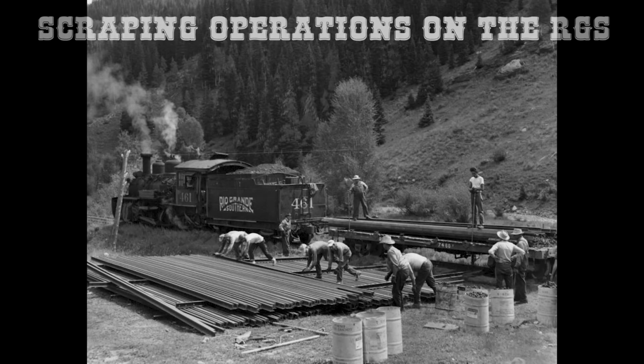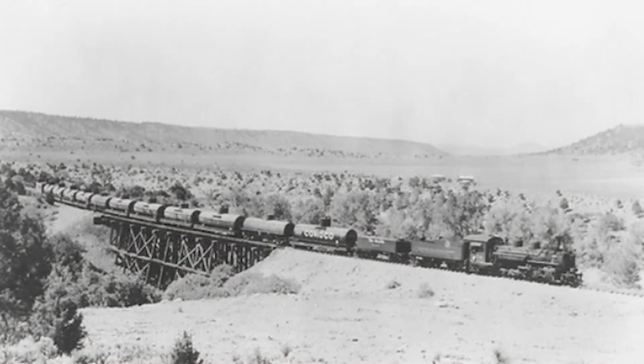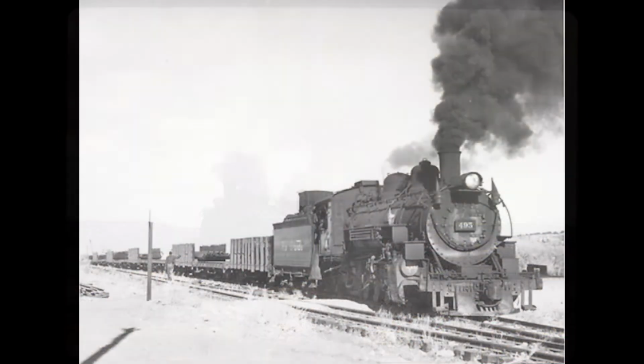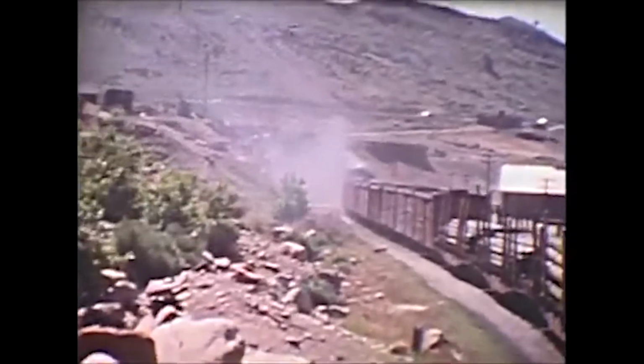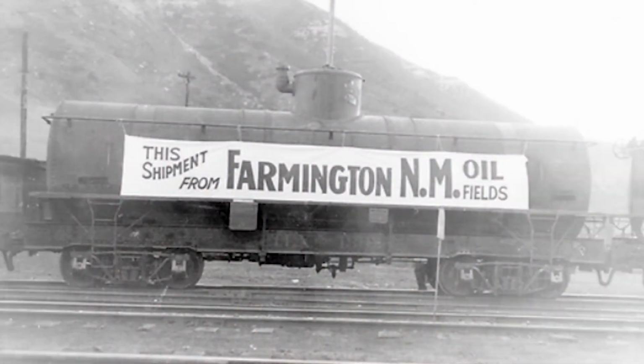Meanwhile, a huge oil and gas boom started in Farmington, New Mexico, and a pipeline needed to be installed. The pipeline would have been shipped out on trucks, but the roads in the area were not in the condition to service thousands of trucks. The pipeline contractors approached the Denver and Rio Grande and made a deal. The Denver and Rio Grande Western at the time was considering abandoning its narrow gauge lines, but thanks to the pipeline shipment, its life was extended for yet another decade.